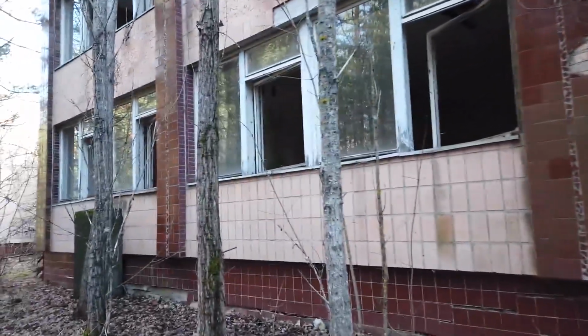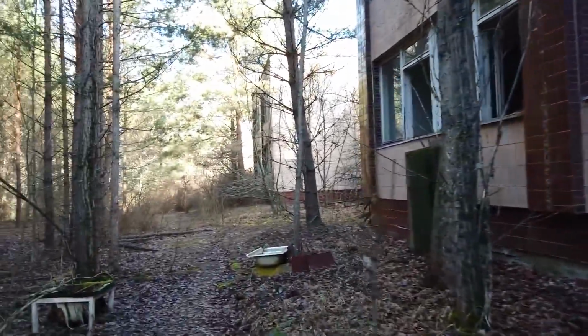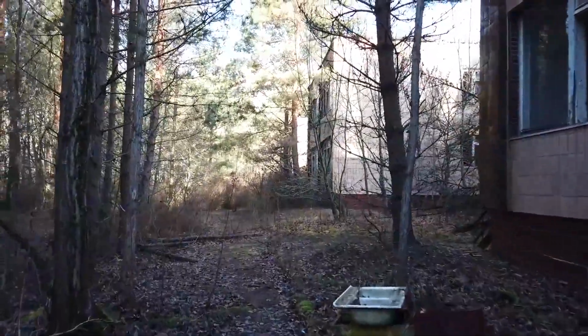Now we are in Pripyat in Chornobyl zone, and now you will see how we renovate a kindergarten.